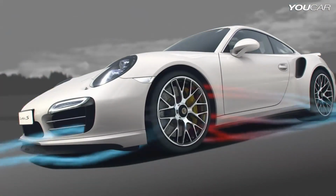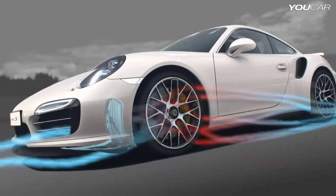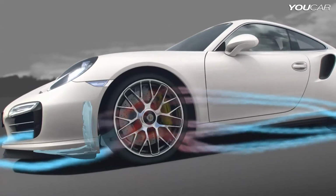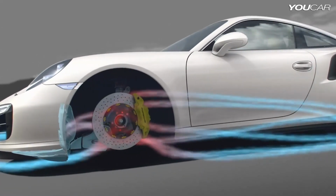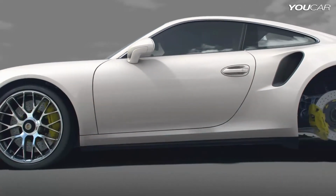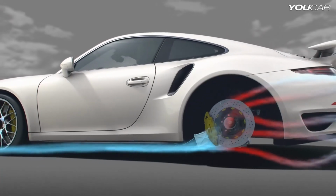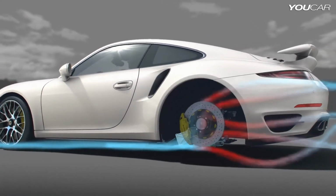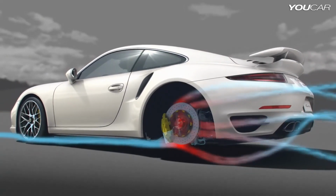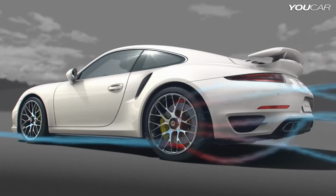Thanks to highly effective brake cooling. Up front, diffuser and brake air spoiler direct the airflow to where it's needed. At the rear, a new air conduit system additionally sweeps cool air onto the brake discs and brake caliper. Because more downforce enables better braking. Another advantage of active aerodynamics. Measured, it's 2 seconds better.